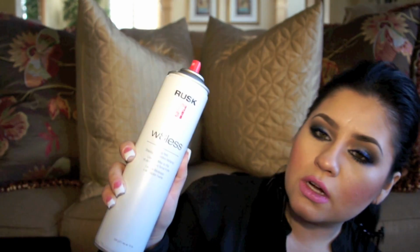And I think that I will continue using this brand because I also have a favorite hairspray by this brand, and this is my second favorite product because I have long hair and I don't really like dealing with very heavy hairsprays, so I tried this one out. It's called Rusk Weightless, and you can get them at Ulta, but you can find them sometimes at TJ Maxx on sale, so definitely check that out.